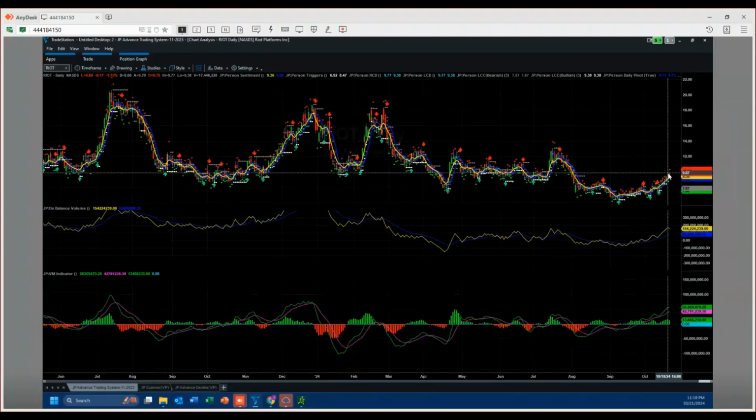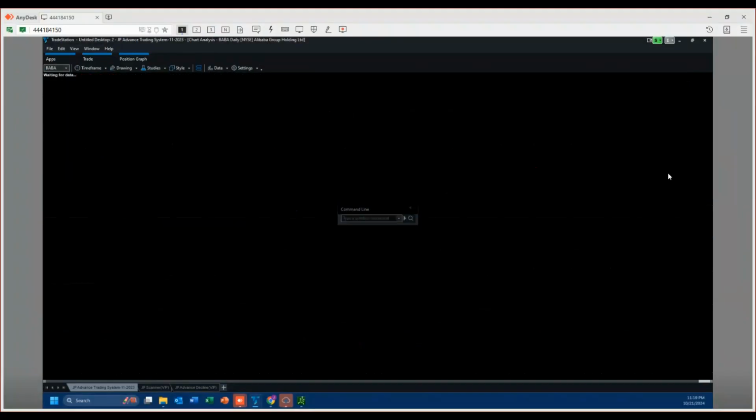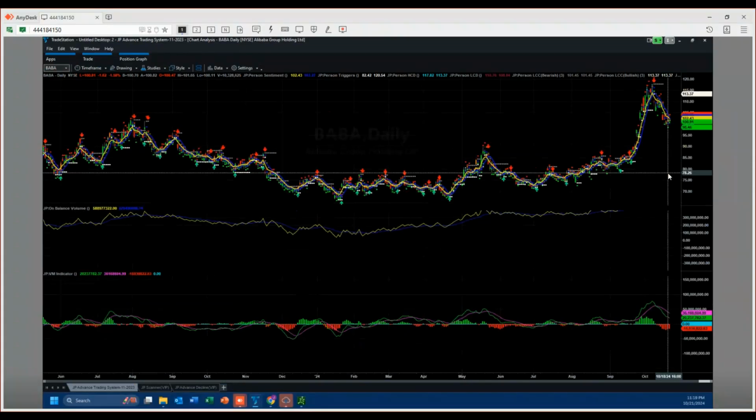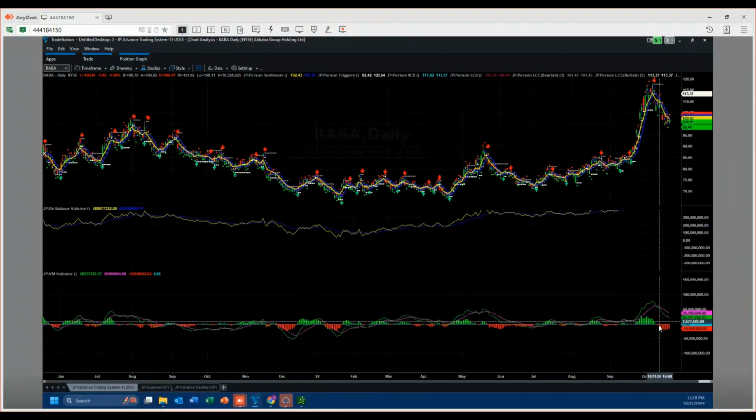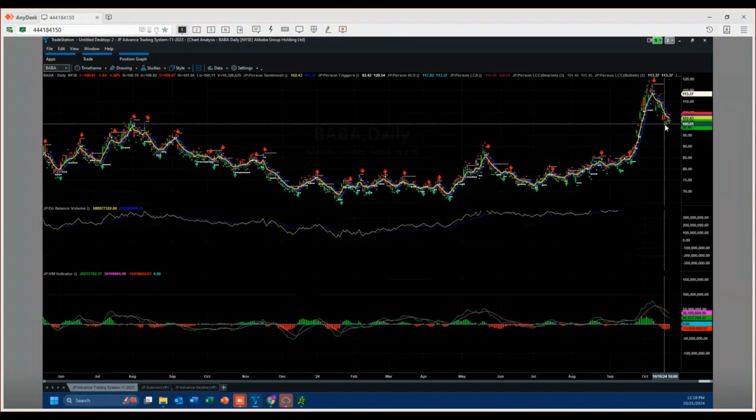Last but not least, China. What are we doing with China-related names? It's interesting. I'm being maybe patient, maybe too patient, because I'm waiting for the market to pull back and fill this gap. We spent a lot of time on this one as well. Nothing new to change the story. The volume is weakening here, so I'm going to be more patient. I'm not chasing it. Four days or so in a row testing this $100 mark, and it hasn't broken through.